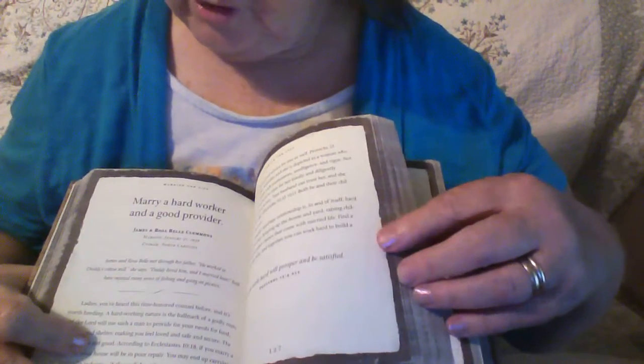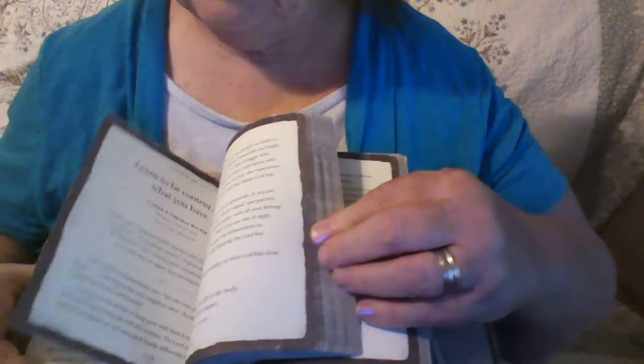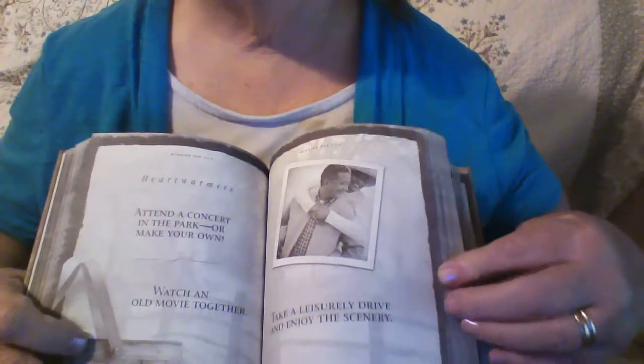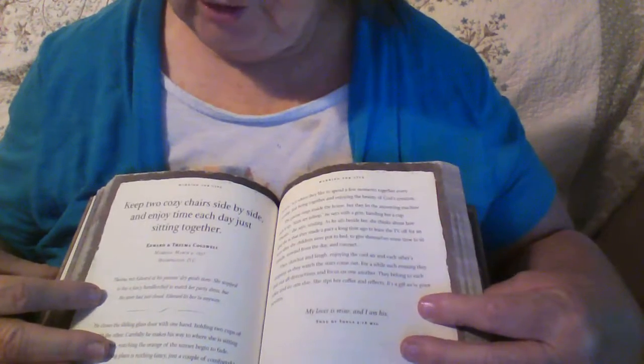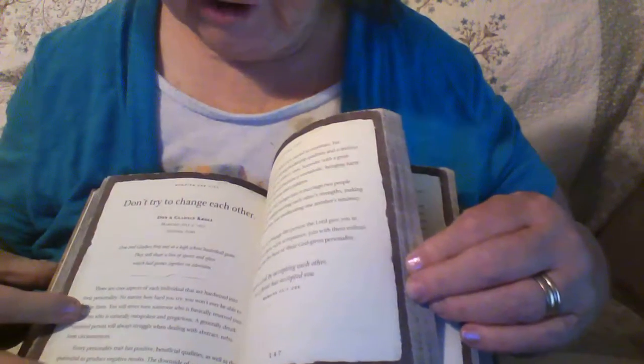It's got all kind of merit and worker and a good provider. Learn to be content with what you have. Look at there. Little picture. Keep two cozy chairs side by side and enjoy time each day just sitting together. That's true. Don't try to change each other. That's definitely true.